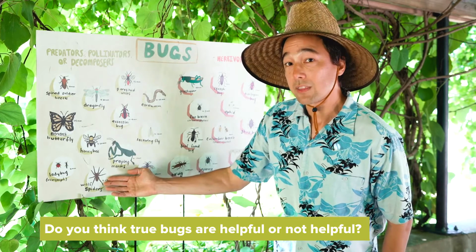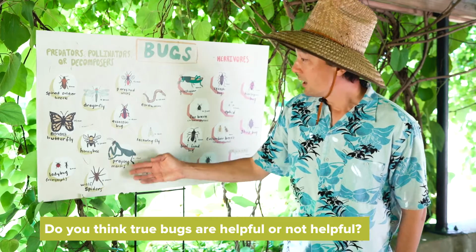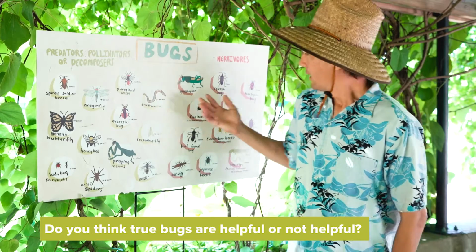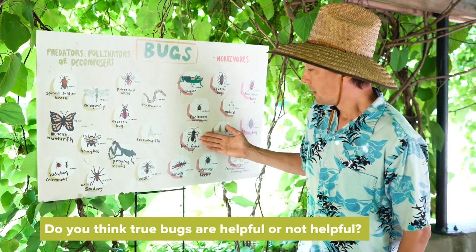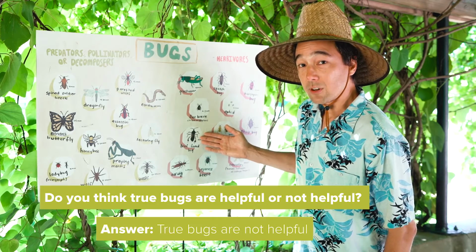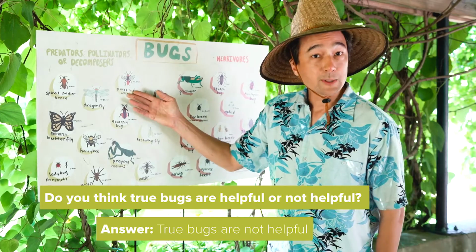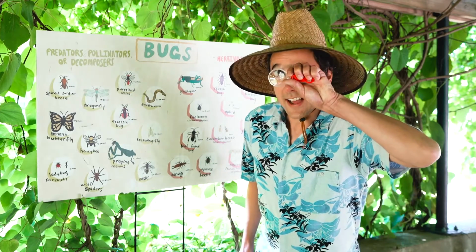But other bugs that we think of as being kind of scary or creepy, like spiders or praying mantises or even some wasps, are actually predators to these true bugs. So, the true bugs are not helpful. The spiders, praying mantises, and wasps, very helpful. Now let's go on a bug hunt and see what we can find.